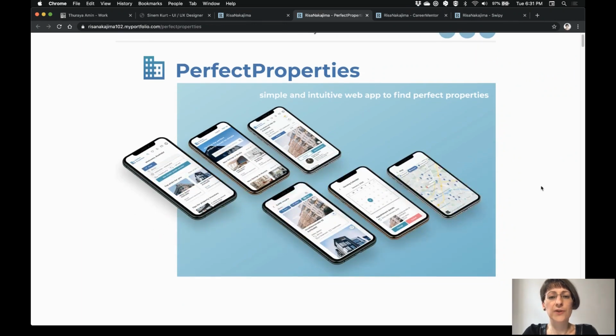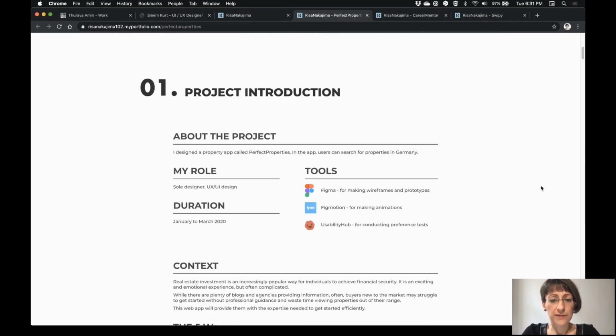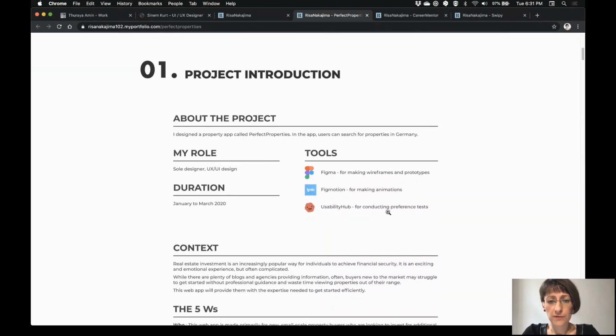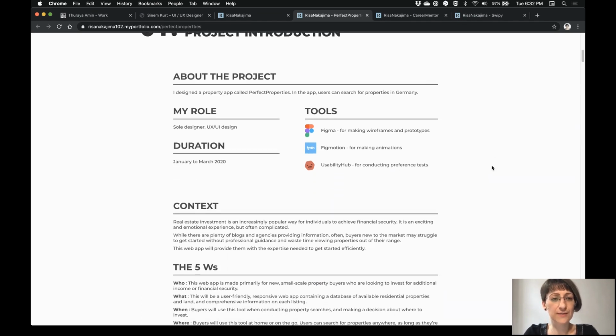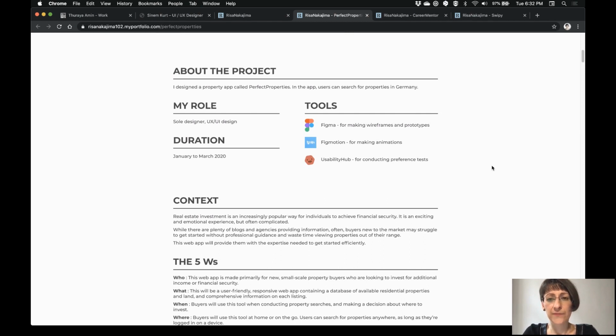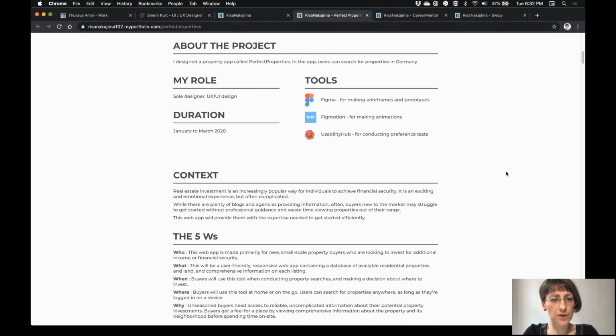Make me curious to continue scrolling. This is what you should aim for. All right, I see that you're using Figma, Figmotion, Usability Hub. Great. Just the fact that some icons were used, my attention was thrown right there right away, as you see. That's the first thing I see. I kind of get to know what kind of tools you use, which is okay.